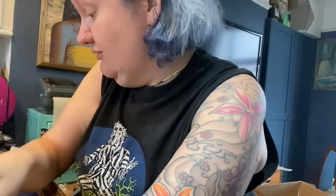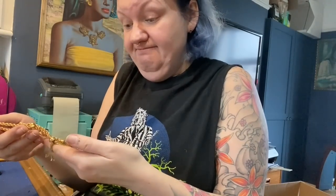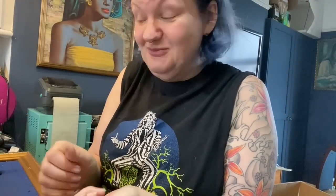Sorry for my swearing, by the way, but you know, reactions and stuff. Yeah, definitely not 9-carat, because it's too bright for 9-carat. So I will take that to my jeweller at some point and see what they say. But yeah, blimey, that's pretty cool.